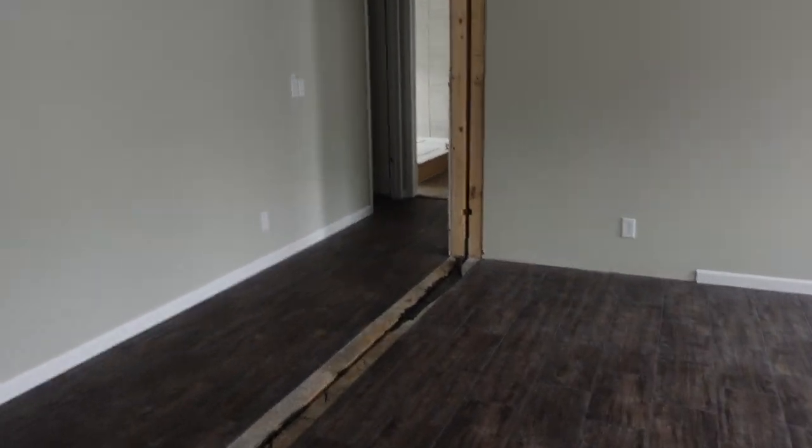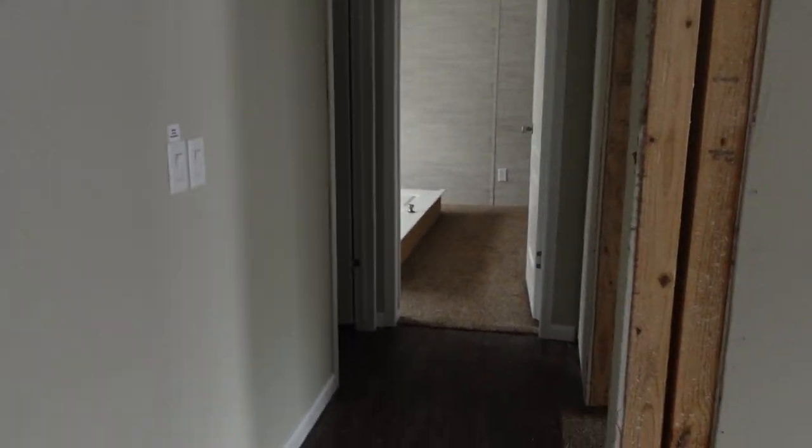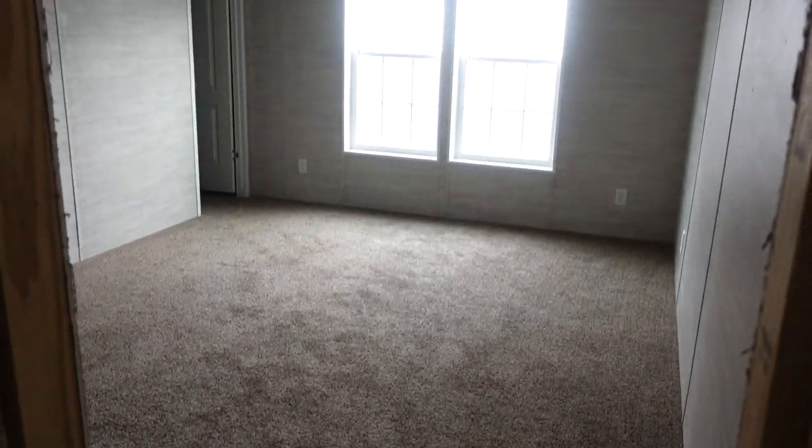So we're in the living room. To the right of the front door are your guest bedrooms. You have guest bedroom number one right here. We'll go take a look at the closet. Nice size guest bedroom. You've got a walk-in closet in there.